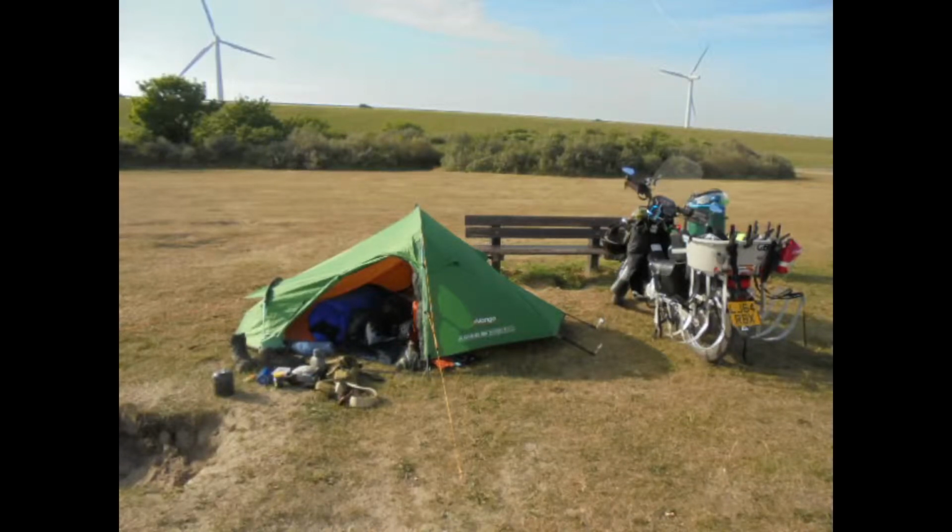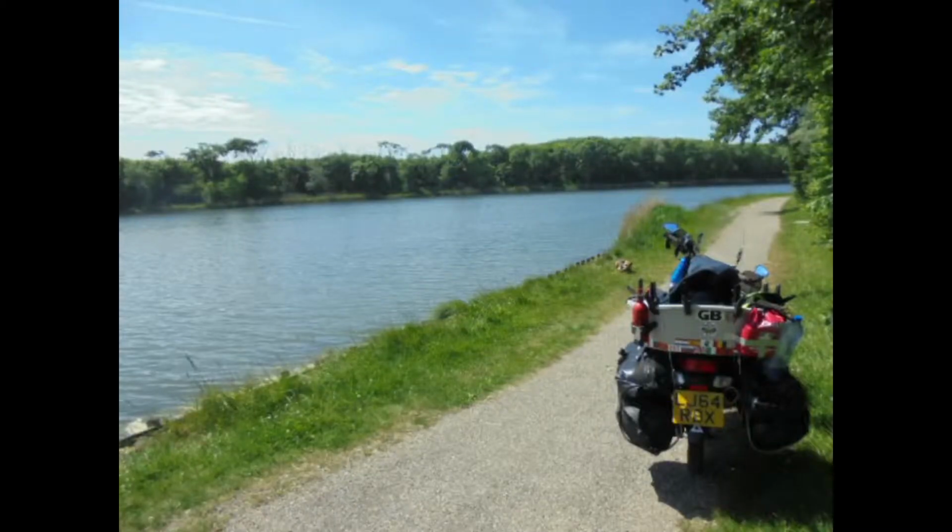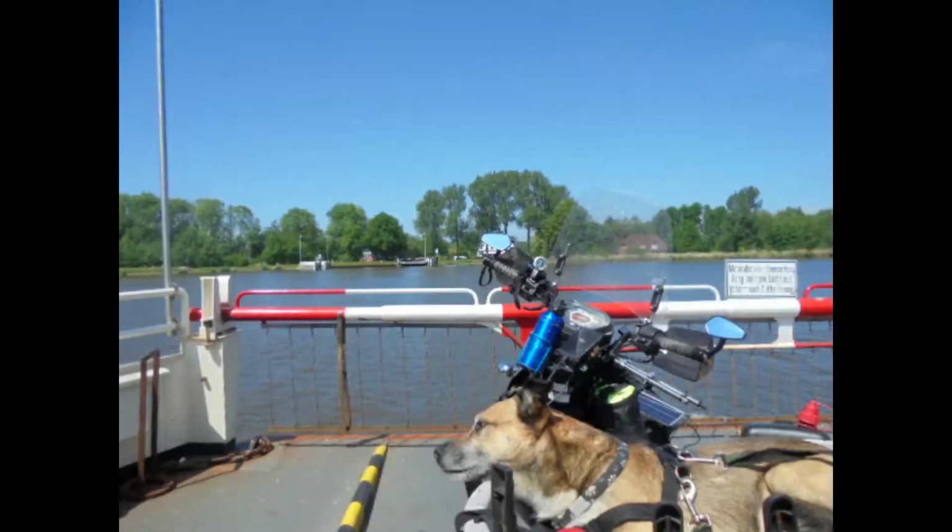There's a campsite in Holland, facing the sea. It's just an open park area, not a campsite, sorry. Wild camping is so easy there. Another cycle route which the Cross Cub is allowed onto. Lots of ferries out there. I love ferries. And so you're crossing.